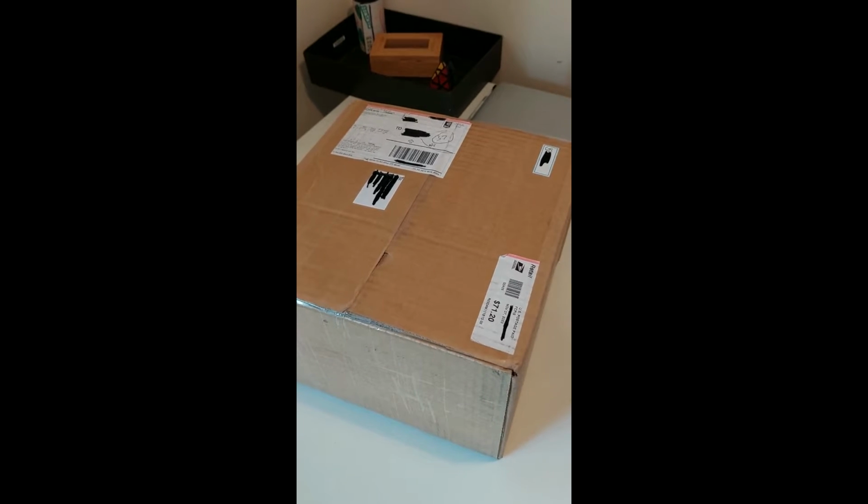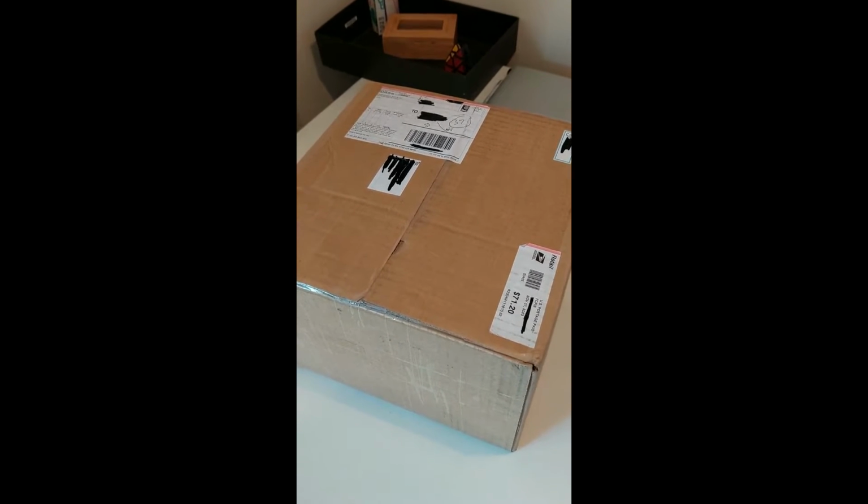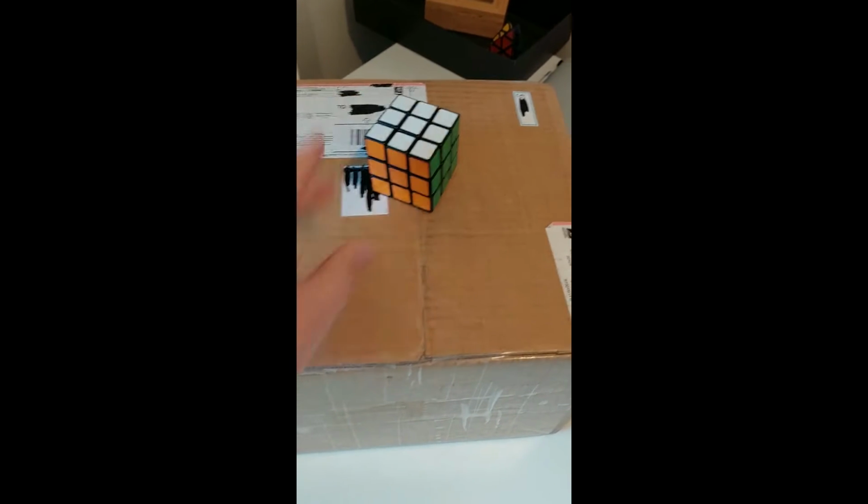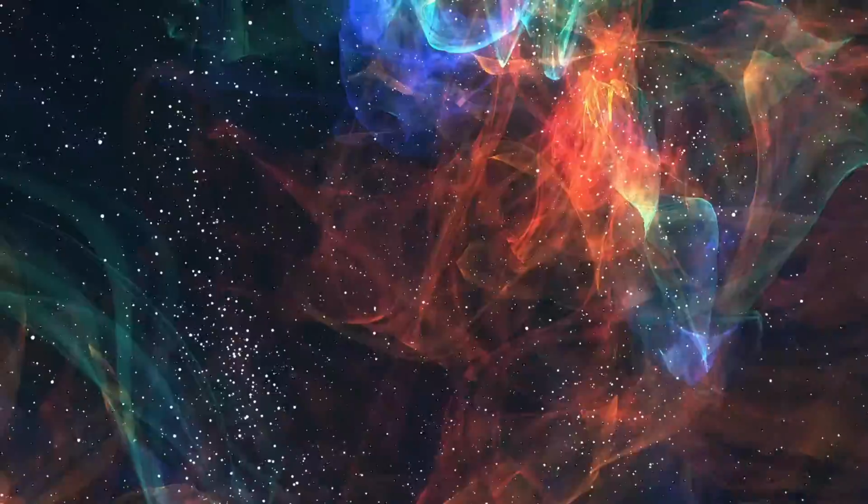G'day folks, in this video I'm going to do an unboxing and I just wanted you to see the size of the box first. What am I talking about? There's a 3x3 cube.